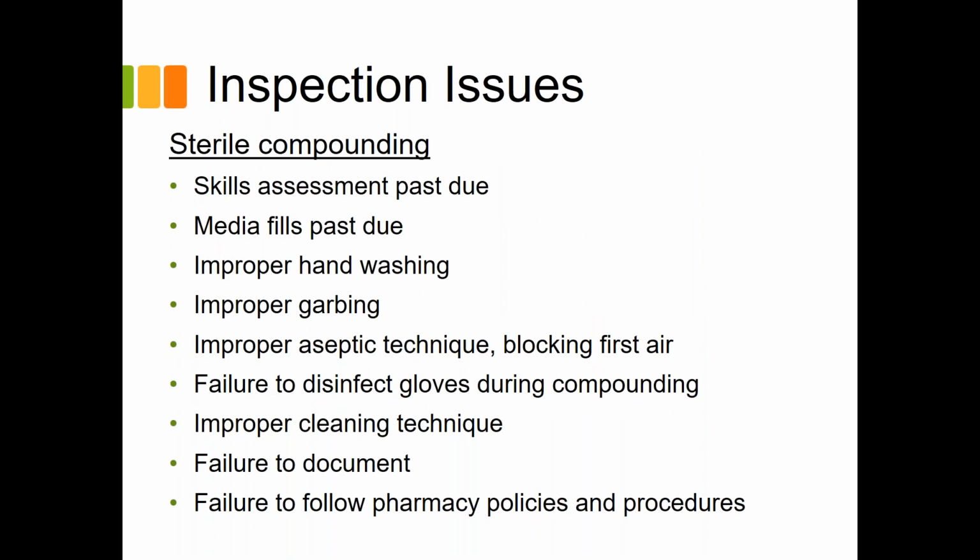Sterile compounding, these are some issues specific to sterile compounding. Skills assessment and media fills are required not only initially but on an ongoing basis. They're not done when due. We witness improper hand washing, garbing, and aseptic technique by technicians. We watch improper technique of failing to disinfect gloves, and improper cleaning. We watch technicians clean the hood or clean up the buffer room or area. A failure to document things on your records, and just failure to follow the pharmacy's policies and procedures.